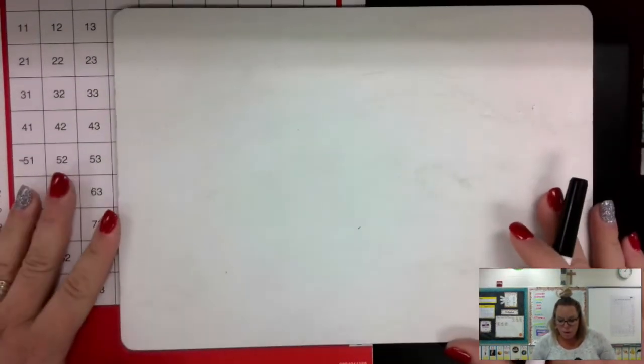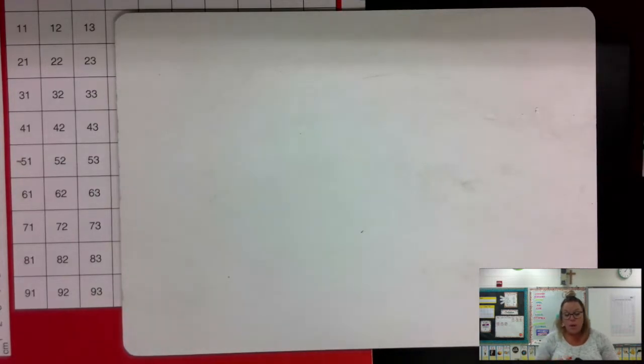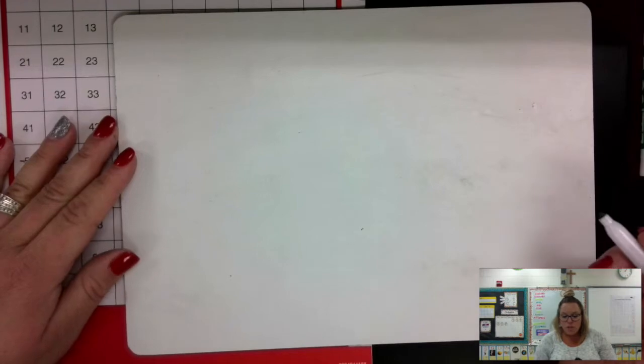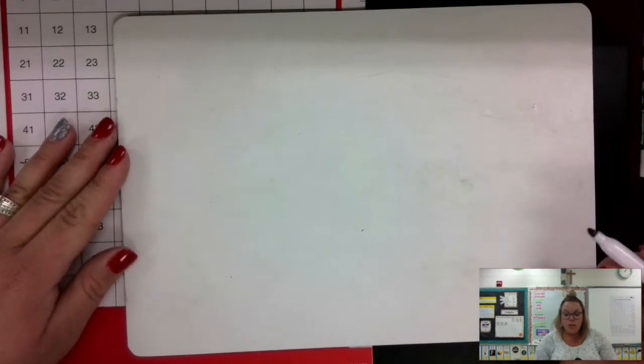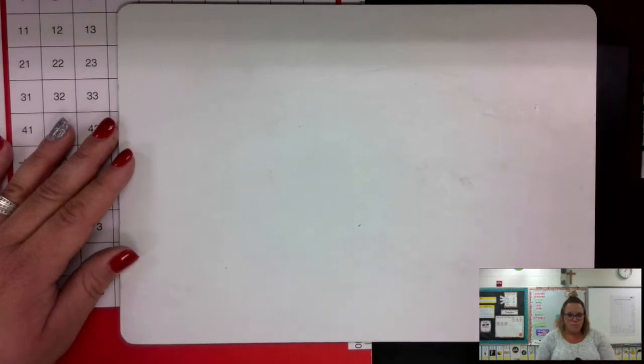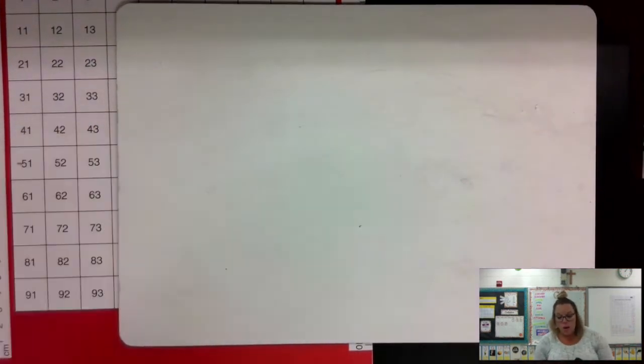Today we are going to listen to a story, and it's about Darlene. And Darlene went fishing with her sister. She caught 2 fish in the morning, and in the afternoon, she caught 3 more fish. So what happened in the story? Well, Darlene caught fish in the morning and more fish in the afternoon. So we say that that would be a some more.